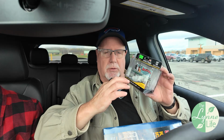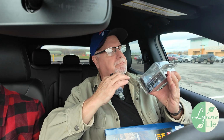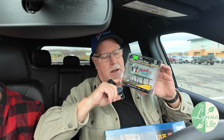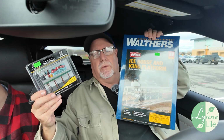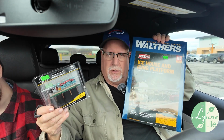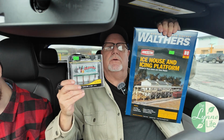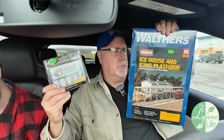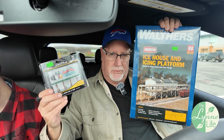And it's a lighted billboard, so it's got 3 lights. And that will project down and light it up. Probably we'll put this on top of a building. Both of these things I plan on building this winter. So look forward to seeing both these things put on the train layout at some point this winter. So it's been fun.